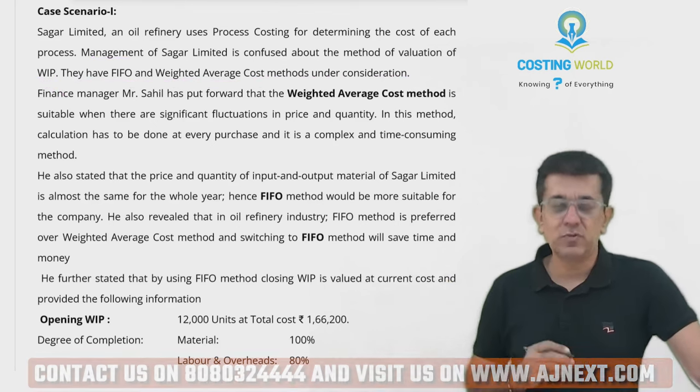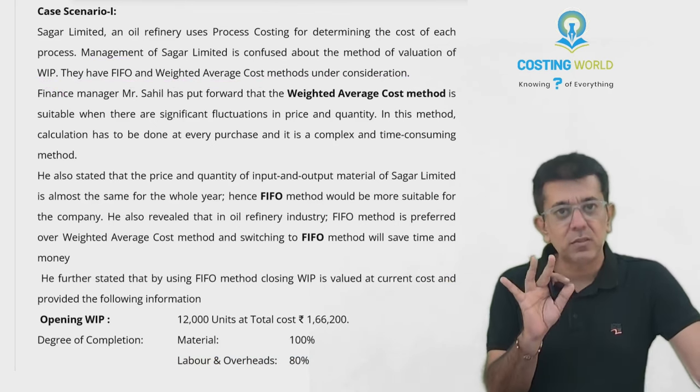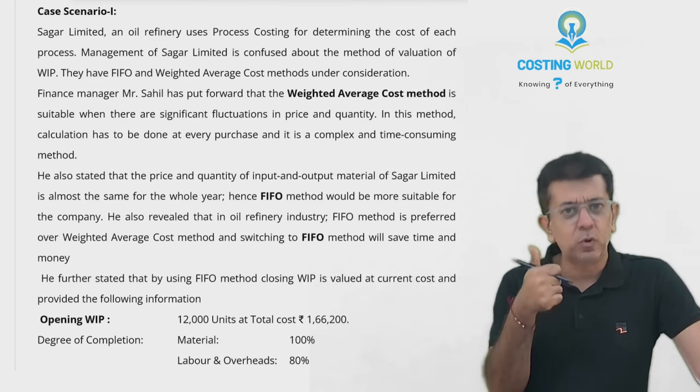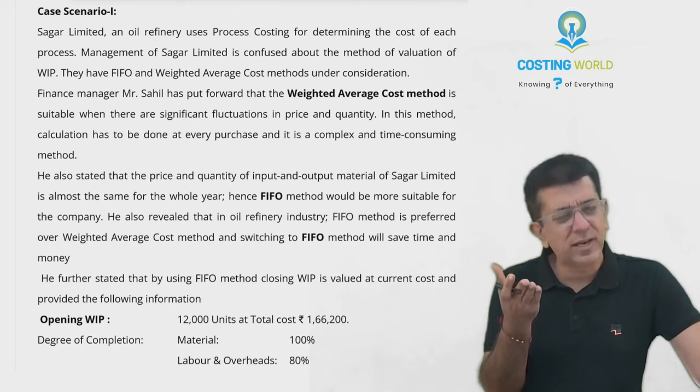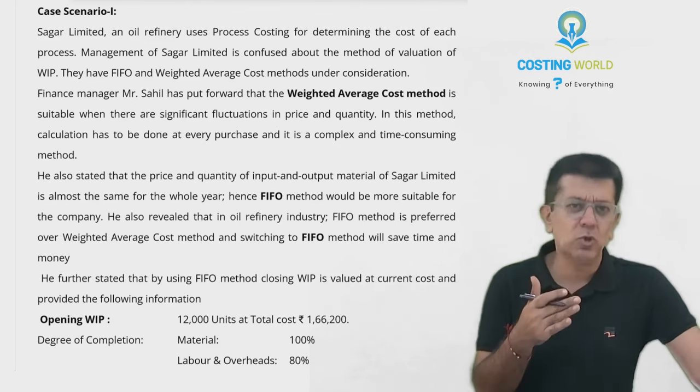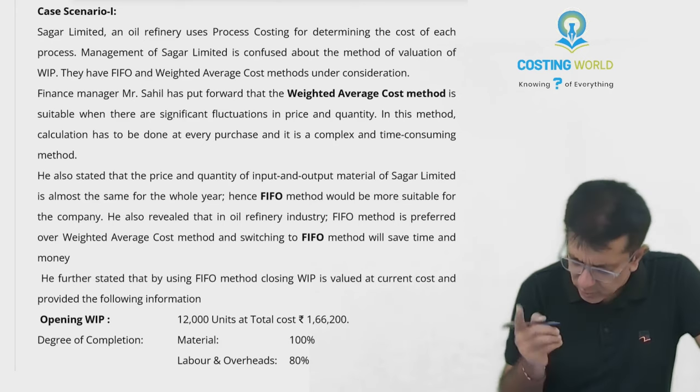Now, to be very honest, we all have solved 3 types of methods in process costing. We all have FIFO, LIFO and weighted average. But I told in advance also that LIFO method ICA is never ever asked. Okay. In past also, they will not ask in future also. We just did one question for time pass.